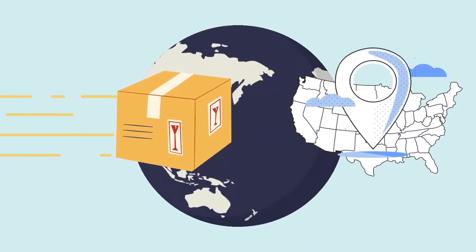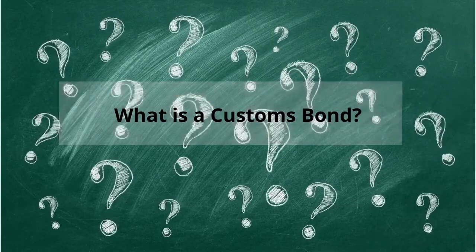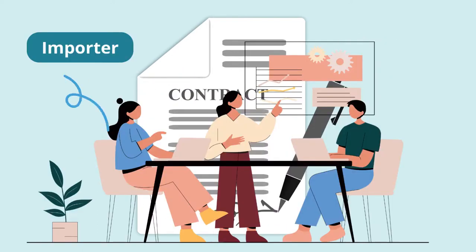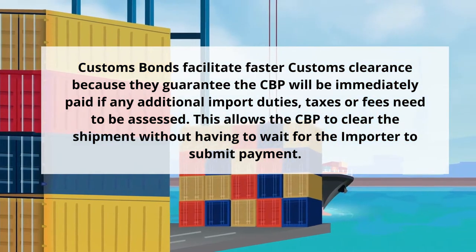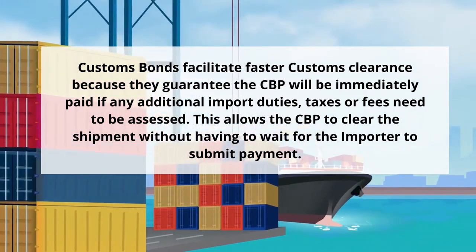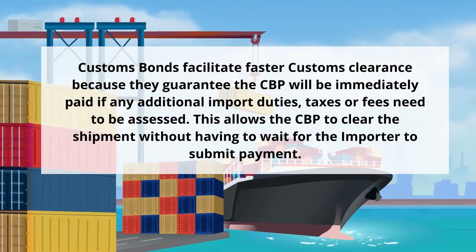One thing not many new importers know is that if your final destination is the US, you will need to pay for a customs bond. What is a customs bond? A US customs bond is a contractual agreement between the importer of record, the bond surety company, and US Customs and Border Protection, CBP. Customs bonds facilitate faster customs clearance because they guarantee the CBP will be immediately paid if any additional import duties, taxes, or fees need to be assessed.